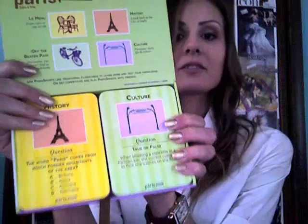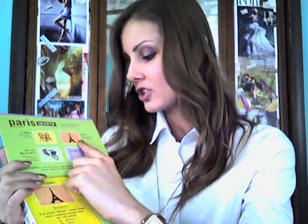But I found this, and I thought it was a really fun way to learn about Paris, and it's called Paris Smarts. What it is, you open it and there are cards. So it's actually kind of like a game. You could just study the cards or play a game with a group of friends. It has questions about the menu, like how you can order certain things, the history of Paris, the culture, and off the beaten path, which is kind of just random stuff.